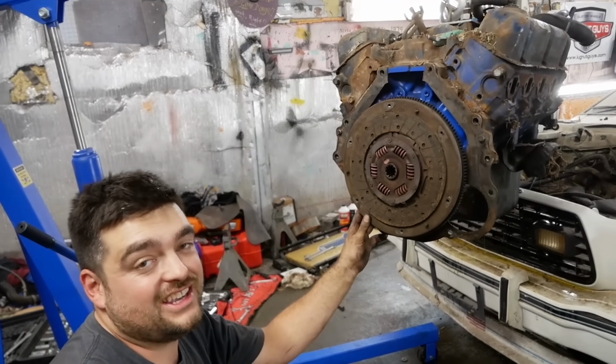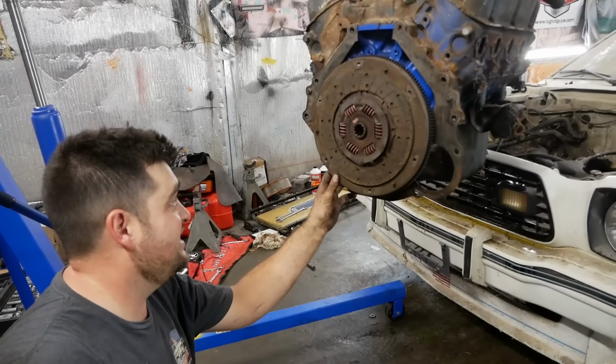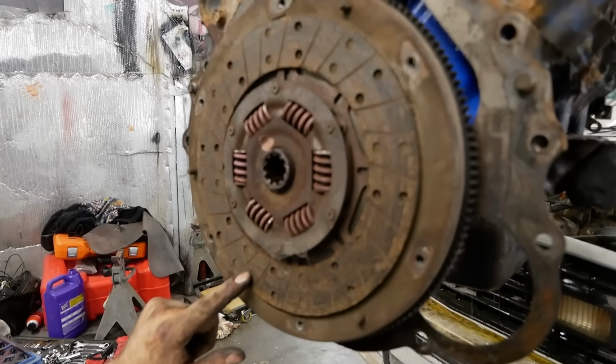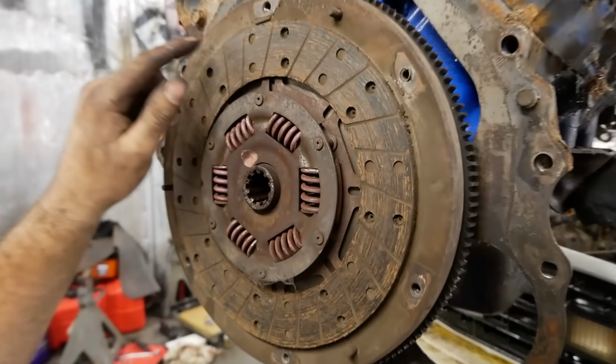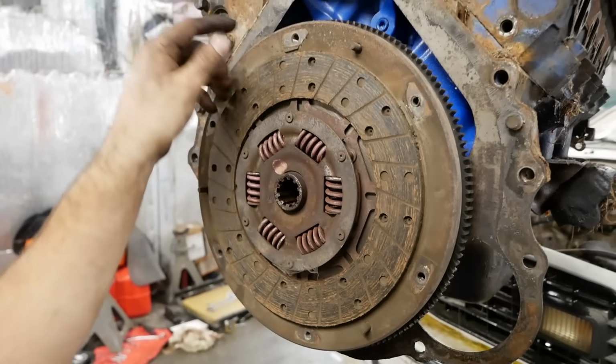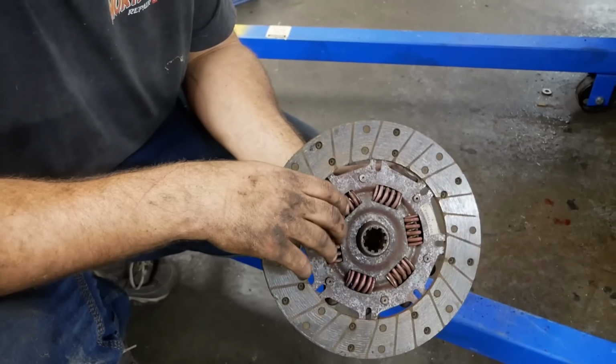I really want to say yes, because the new one's $450, but you can see the gouges in it. That thing's gonna chatter. I don't know. Well, this is just the pressure plate side, though. Let's get it stuck to the flywheel. I'd sure really like to just put a new clutch in with it.